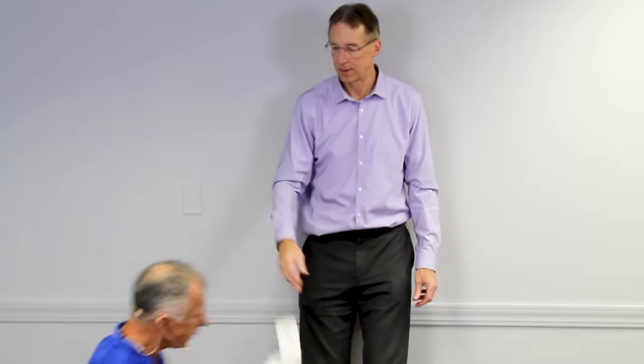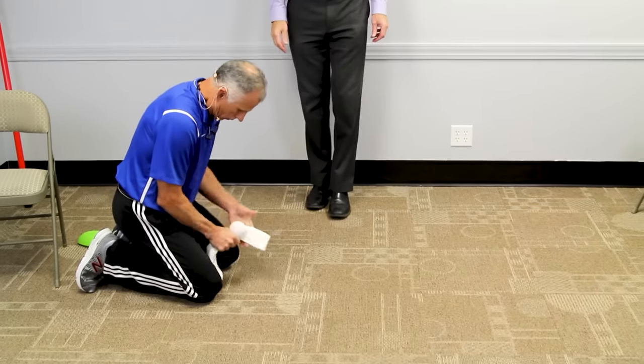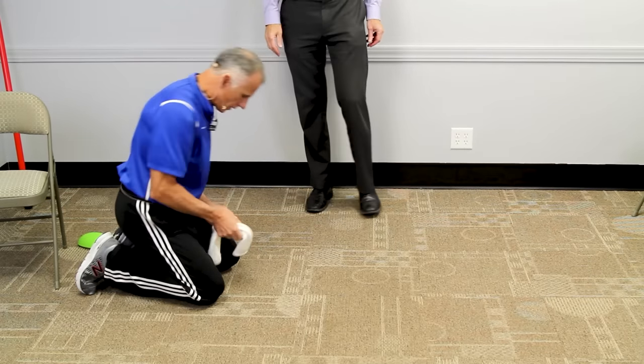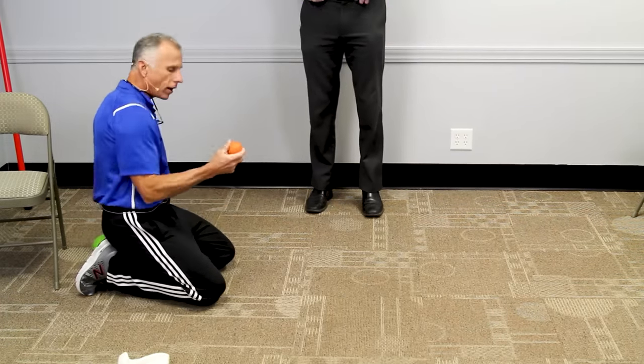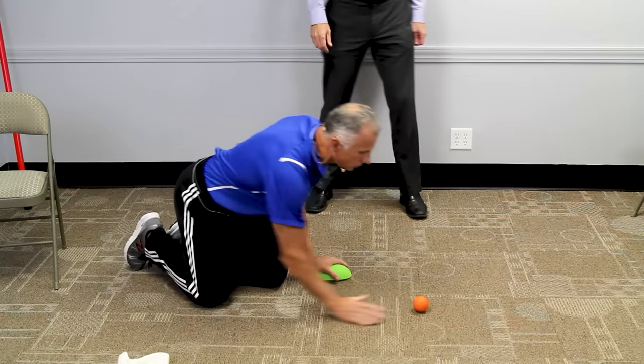So do you want to keep it in the sock, Brad? Well, let's bring it out just so they can see. It's actually not a tennis ball. I think I got a lacrosse ball. Oh, look at that, a nice orange one. And a lacrosse ball is a little firmer. Yes, it is. A tennis ball would probably be something to start with.